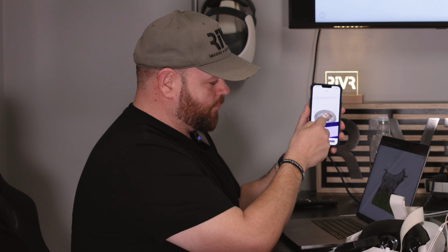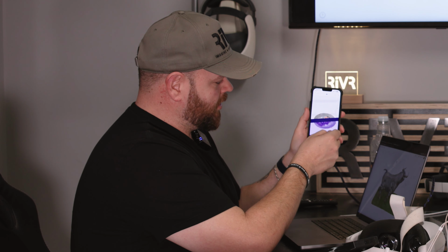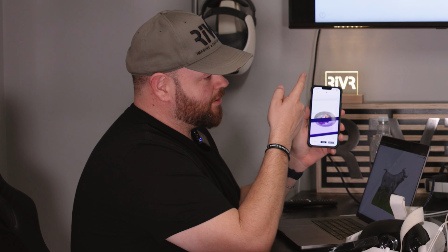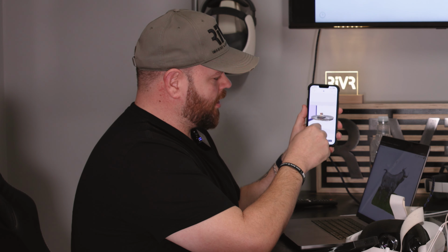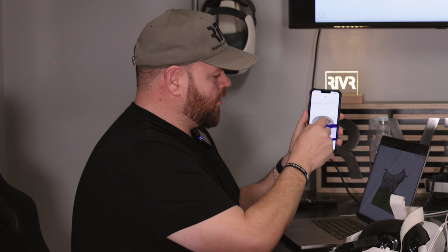And I don't want any Android people to see this, because they might get a little bit jealous. Because you can crop, obviously, in here. I thought you could do it on the web browser. No. Obviously, we can't crop on Polycam Web. But Polycam Web is good for uploading your own photos.